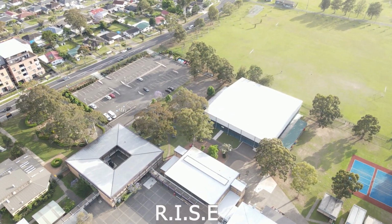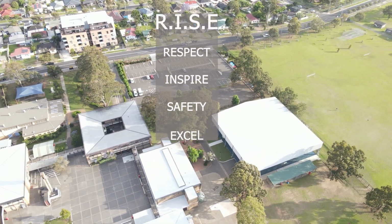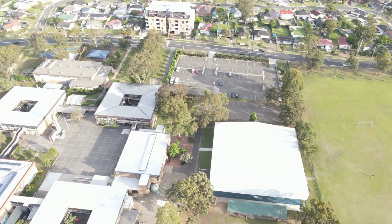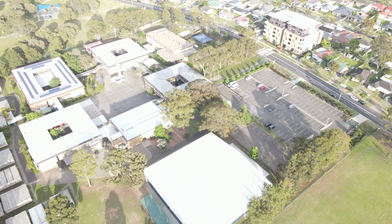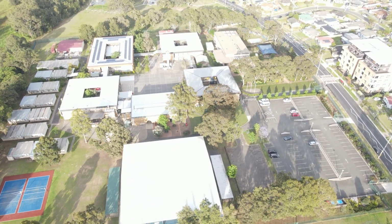They have this program called RISE, which stands for Respect, Inspire, Safety, Excel. Catchy. And they also have a positive behavior program called PB4L. So it's not just about grades. It's about developing those essential life skills: resilience, confidence, problem solving. The kind of stuff that'll benefit them long after they graduate.